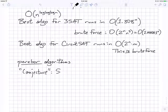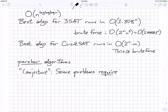The conjecture was some problems require this sort of worst case exhaustive enumeration of possibilities. Now it's a little vague what this actually means.